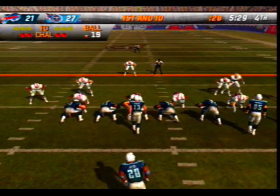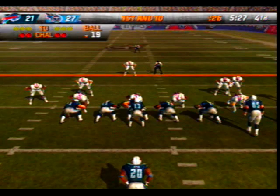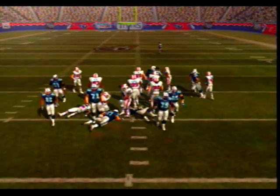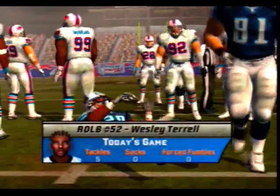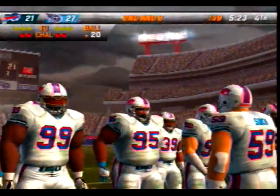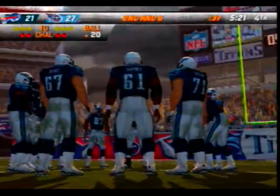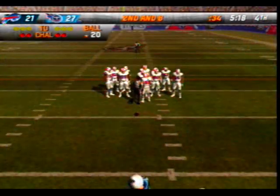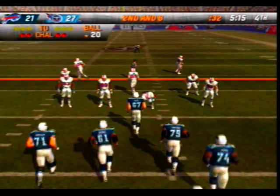Hey, watch the ball. Sit. Buffalo lines up in the 46. They give it to the halfback. Terrell is there on the stop at the 20-yard line. Joyce paddles his way forward for what appears to be a 2-yard pickup. Second and 8 coming up here.